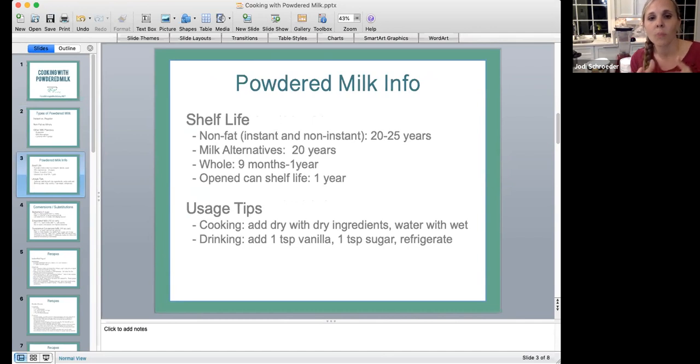But once you open things, you lose that shelf life. I actually have a can of milk alternative that I'm going to show you, and I realized I opened it probably 10 years ago. It is not good anymore. So if you're going to open something, make sure you use it, and we'll talk about that too. And again, the whole milk is not going to give you that 1 year, because that's sealed shelf life. So you're looking at way shorter than that in the cupboard. You can also extend those if you stick it in the freezer.